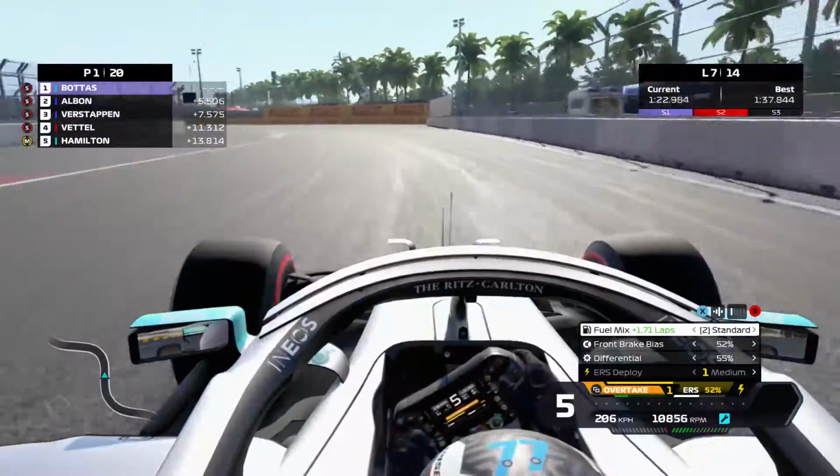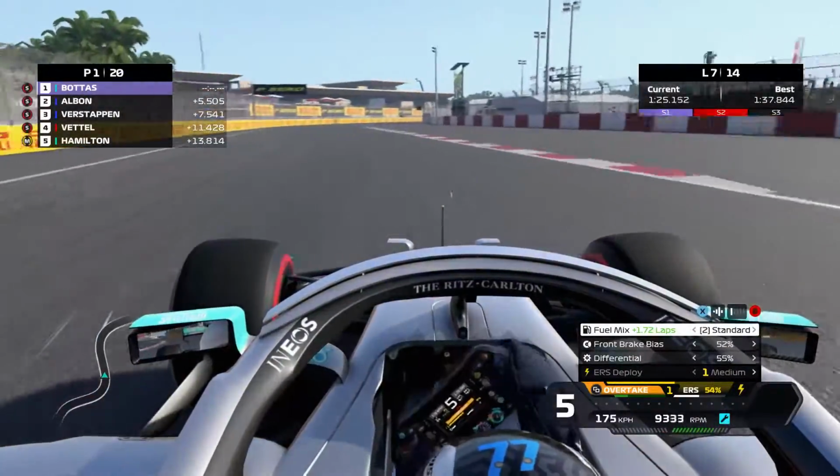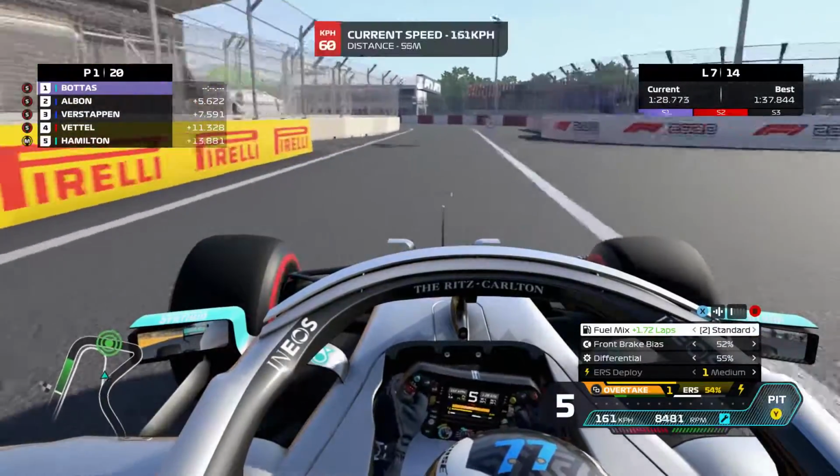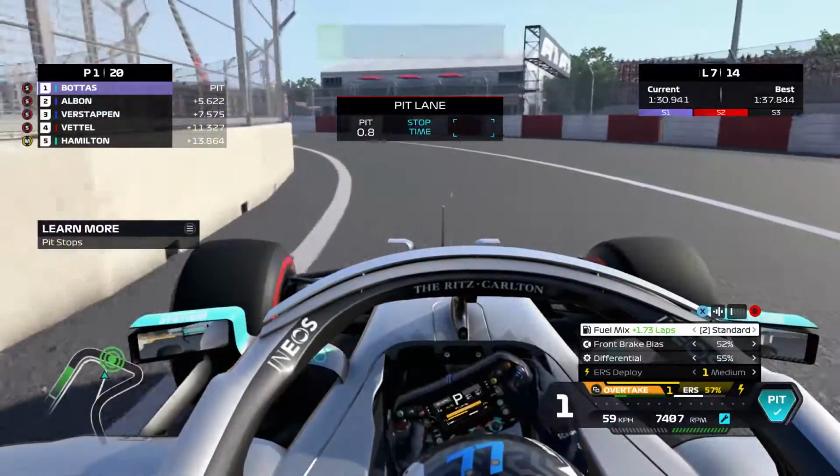But coming into the end of sector 3 now, I wanted to show you this because I found it pretty funny. This was actually the very first time that I was going in the pits, and as you can see, the pit entry is over there, but I am turning towards the penultimate corner there, so I just found that pretty funny.